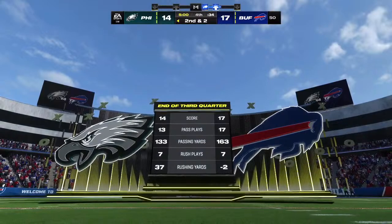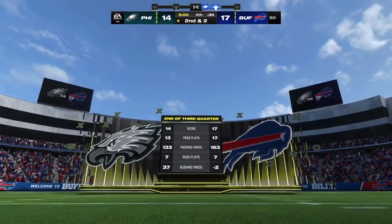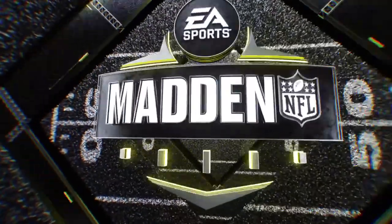So both teams trade touchdowns, and the third as we're through 3 quarters of play. This is the National Football League on EA Sports.